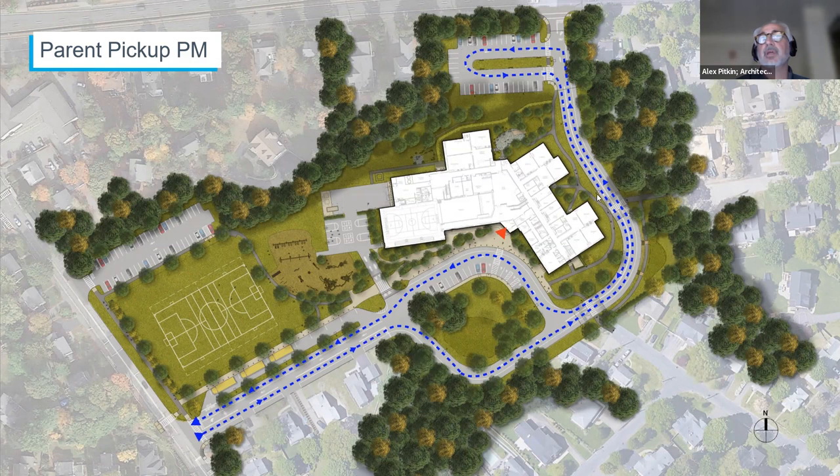And just like you do today, where there's a five car stack, Grant and his team will be releasing children directly into the parents' cars. And then you'll be able to exit only on Weston Road. Everybody, of course, stops moving when the buses are moving when they get up to that point.